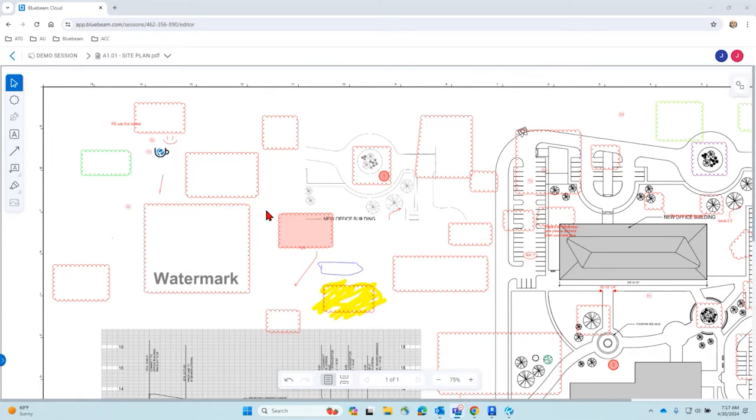Yeah, I haven't gotten any. Checking my emails right now. Nope, nothing so far. But pretty cool. I'm excited to see how this works for people. So that said, we've showed you how a user with an unpaid subscription can now collaborate through a website using the Bluebeam Cloud app, so app.bluebeam.com.